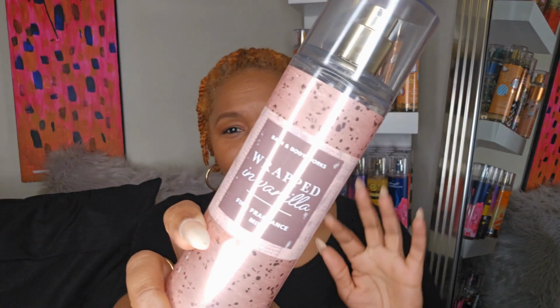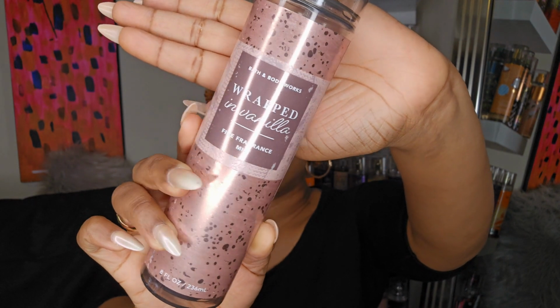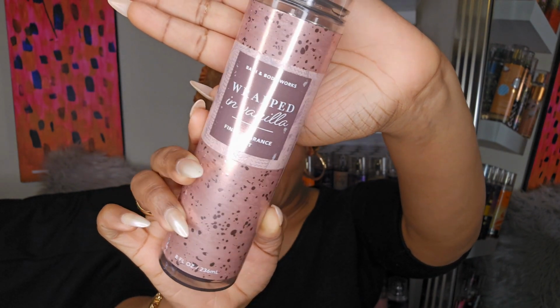Love it. Okay, so the next and final Bath and Body Works fine fragrance mist is Wrapped in Vanilla, honey. When I tell you this fragrance took the Bath and Body Works community by storm, completely off guard. Dare I say that this is the most perfect vanilla that Bath and Body Works has released?